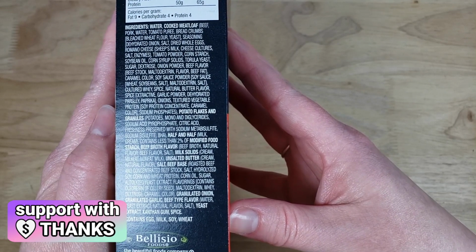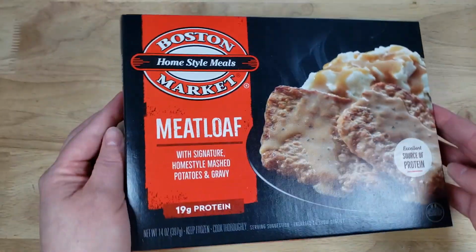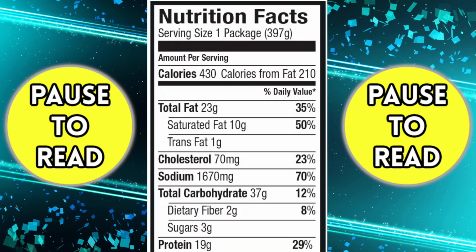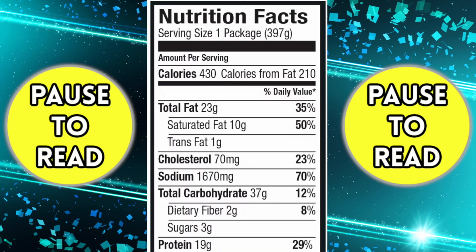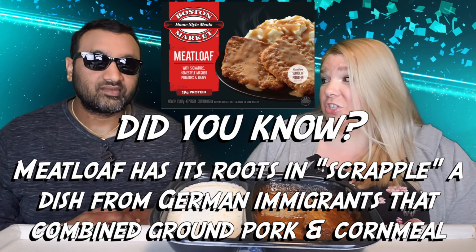And I'm hoping, because this is like a restaurant chain, that this is not gonna taste disgusting. Well, because we did a chicken pot pie week, and I think that I chose the Boston Market as my winner of that week. So I liked their chicken pot pie.